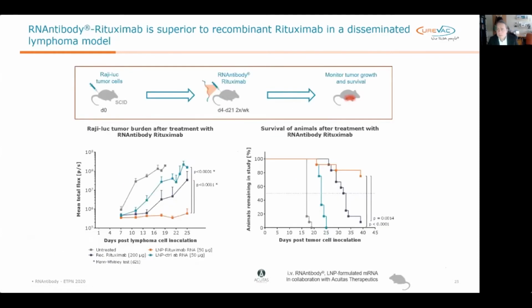As a next step, we were also looking into whether we reach relevant levels and functionality for antibodies that can be used in oncological settings. For this, we used a mouse model that utilized Raji-Luc expressing tumor cells. Raji-Luc is a very nice reporter cell line. It's a very rapidly growing tumor, and you can easily follow the tumor growth by measuring the luciferase expression in these mice.